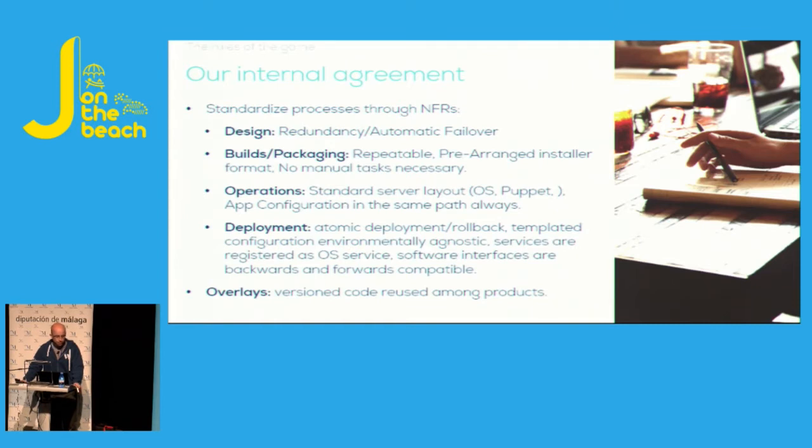Builds and packaging: of course, you need to be able to rebuild the software anytime that you want from a tag or anything like that. You need to make sure that what you're building is what goes out. We have a prearranged installer format. You can use RPMs, MSIs, or whatever you want. But just make sure that you have everything fine, and no manual tasks necessary. You can't install software and then copy files on top. It's going to make your life a lot more complicated.